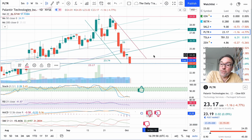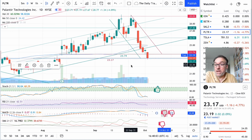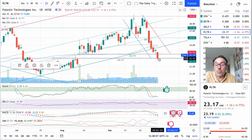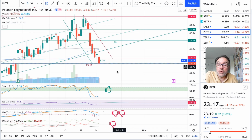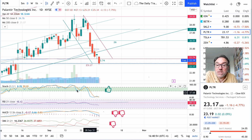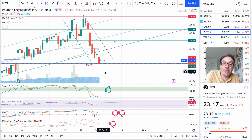So you need to decide for yourself again, have we reached the bottom? This is the support at 23.17. So you can decide to buy at this point and risk that this is the bottom. Or you can wait for some indication. You can wait until MACD crosses back over. You can wait until stochastic goes over 20. This is one of the strategies that some people use. You can wait for a combination of indicators like MACD crossing over bullish and also stochastic over 50.